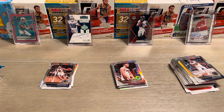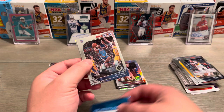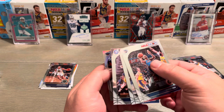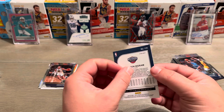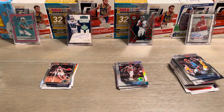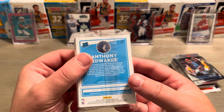One more. Let's see what we can get. Need that pack luck. Chris Paul. Oh, I see Silver Pelicans. Who is it? Brandon Ingram. Damn it. Brandon Ingram trolling us. It's gotta be a Zion. All right, on to the hanger. And I like that on the back. Take that Anthony Edwards all day.